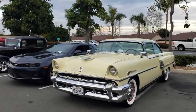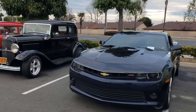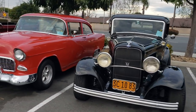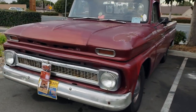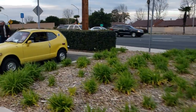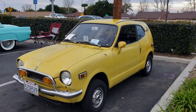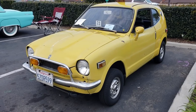Wide hubcaps on that two-door coupe, 55 Camaro RS, V8, 32, 55, a C10 truck, not sure what year, maybe 63. And here's Fred's 72 Honda, all original. Look at that, huh? Isn't that special?